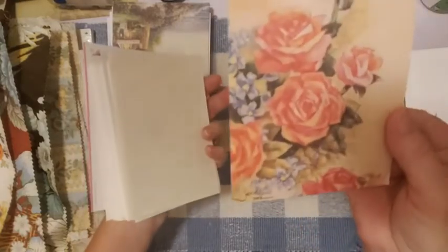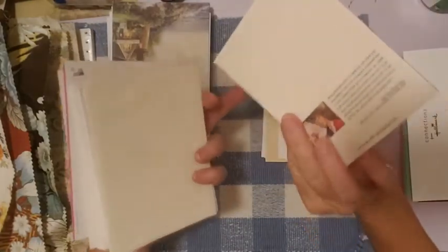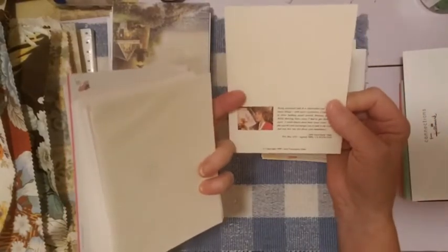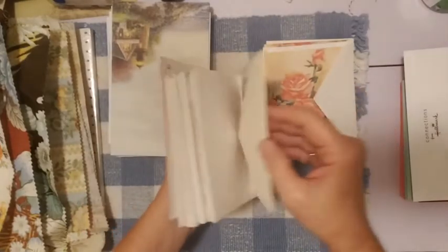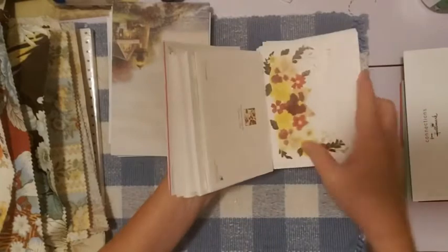So this is neat. I had no idea. I did not read it at the estate sale. But this is art by Joni. I believe, is it Joni or Johnny? I think it's actually Joni Eareckson Tada. Yeah, so that's cool. I've never seen any of her art before. So anyway, here's some other cards.